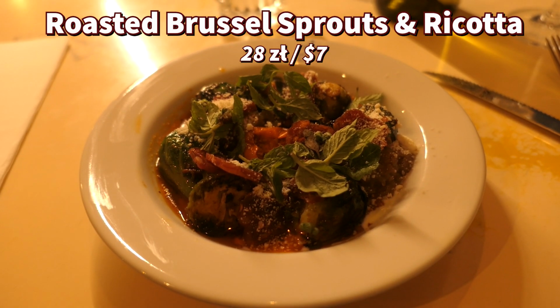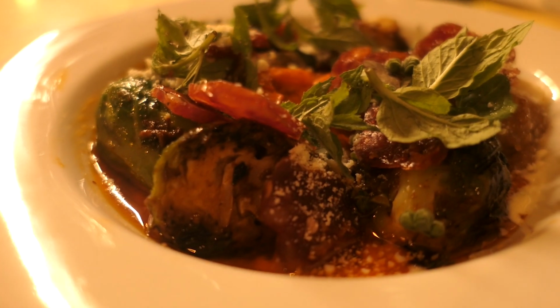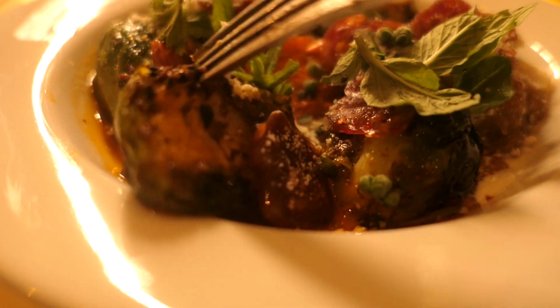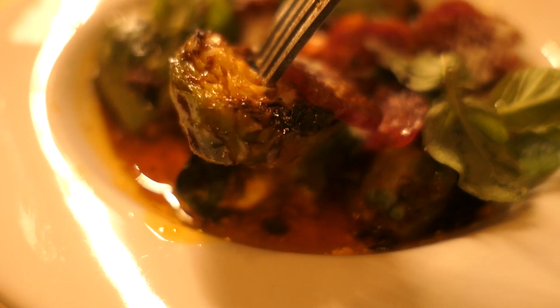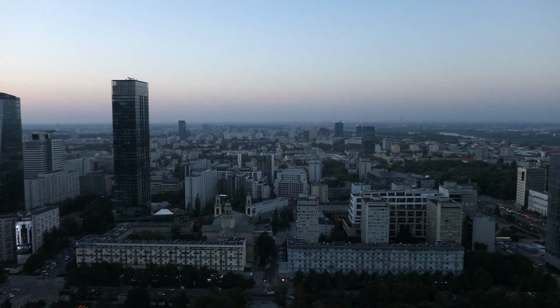The roasted Brussels sprouts were beautiful with fresh, fragrant basil and a delightful sauce. And again, the presentation of this plate was so gorgeous. The sauce was light, exquisite, and of course, delicious. That was supper. Now it's time for dinner.